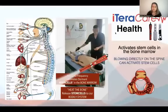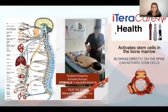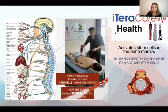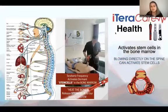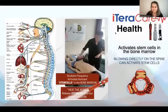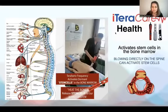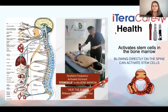Simply charging on the back, the spine, has a great effect because you can see this chart on the left, and each vertebra is attached to different organs. So by going down and up the spine, you can activate stem cells, but you can also optimize all your organs, and all your nerves run through there, right? And they all connect up to the brain.